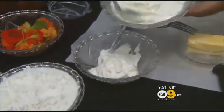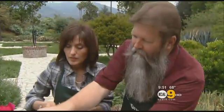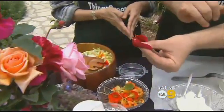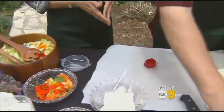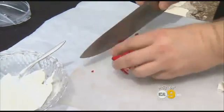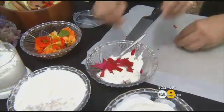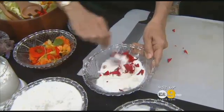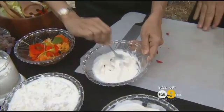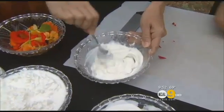Now, here's the real fun part. The flowers. The darker the flower, the better the presentation. So let's come over here and get some roses. Now we have to make sure that the roses are organically grown. You don't want any chemicals on them. Then we'll just chop them. They could be big, they could be little, it really doesn't matter. Go ahead and throw that in there. Dump them in. Beautiful. Mix it away. If you let it sit for a day, the colors actually melt in and it becomes that much richer of a color. And what kind of taste do you get with the rose petals? It gives it a flowery flavor.